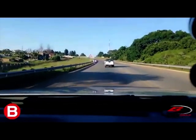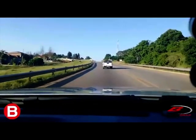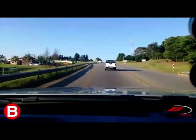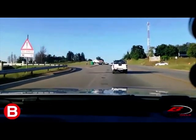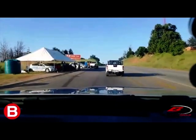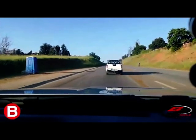So it does look like this roadblock, which still has absolutely no cones anywhere, has got officers actually doing what they're supposed to do, and they're pulling over people here. I don't know, maybe they'll pull me over today. Unless, of course, they're watching on Facebook and they're just waiting to get this guy. Let's pull him over. I don't know what they're checking for when they pull over people.